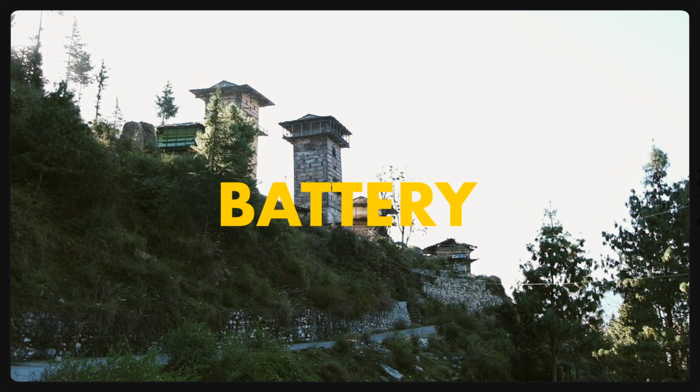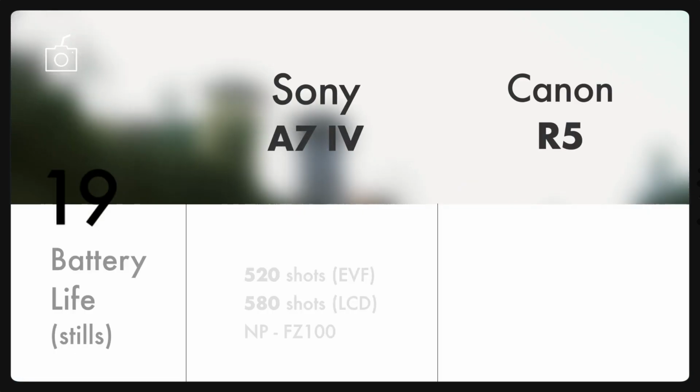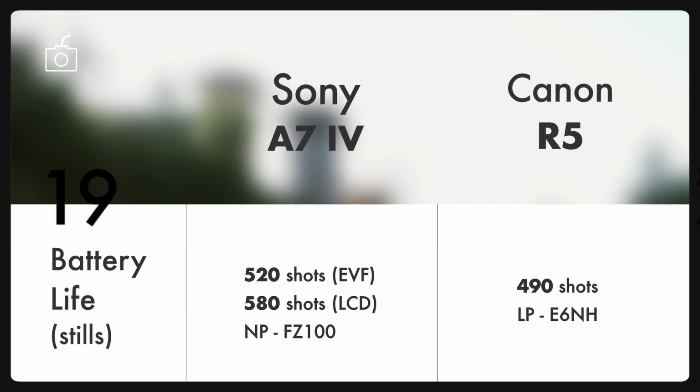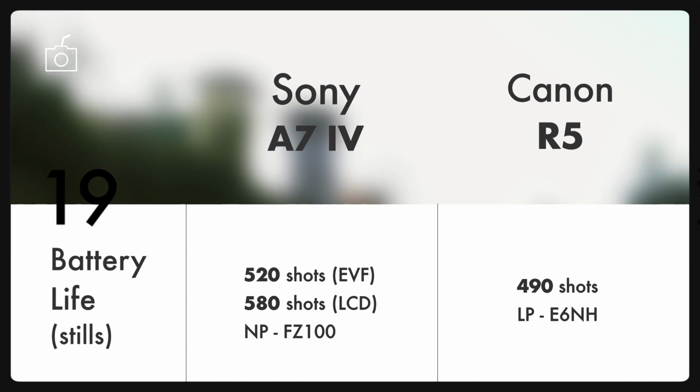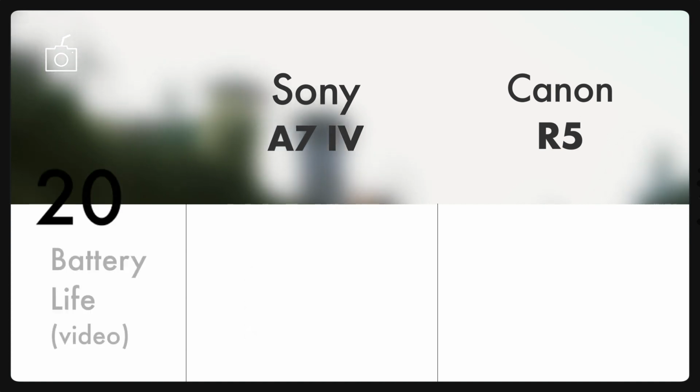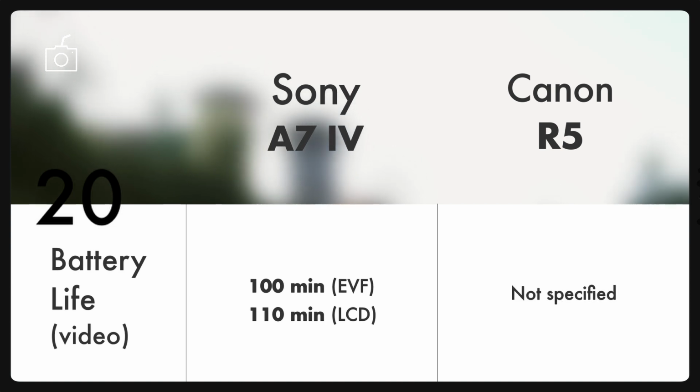Now let's look at the batteries. Both the cameras have an internally chargeable battery. However, it looks like the A7 IV has better battery capacity on paper. But in real life, it varies a lot and totally depends on the way you use it. And regarding video battery life, Canon hasn't specified anything about the R5.